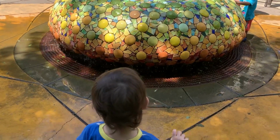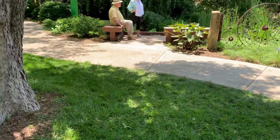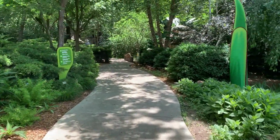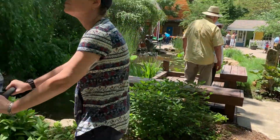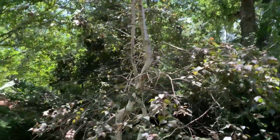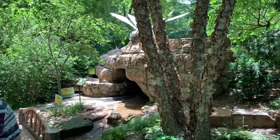Go ahead, touch it. Let's go here. Come here. Come here. What is that? That's another dragonfly, it looks like. Yep. Oh my goodness, look at that bug. Look, come here closer. Look at that, it's a bee.